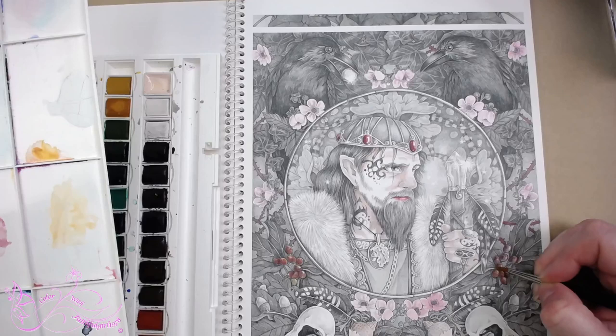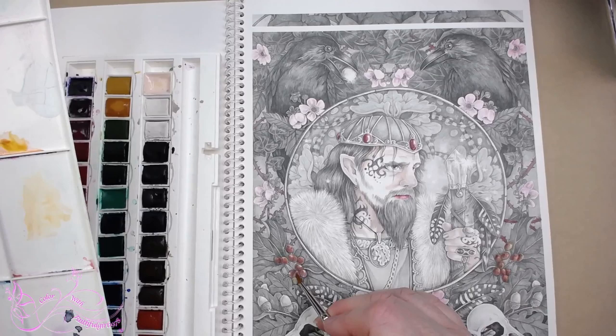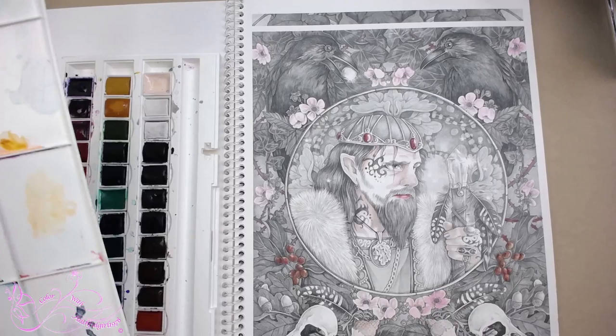I did flip through at the start. I've actually done five images out of this book now. After this one I've only got eight to go. I missed one down here, so I'm just going to go with the pink because I still had some left. Good.